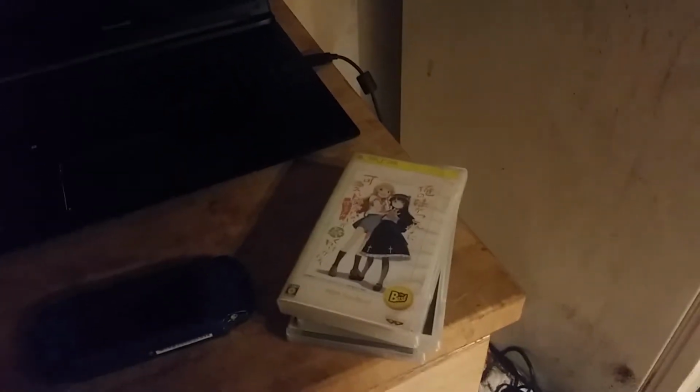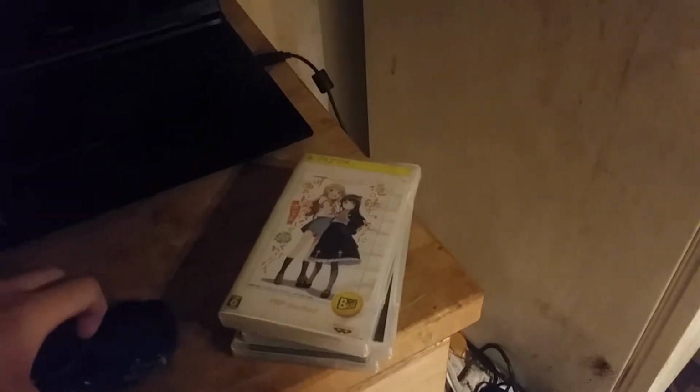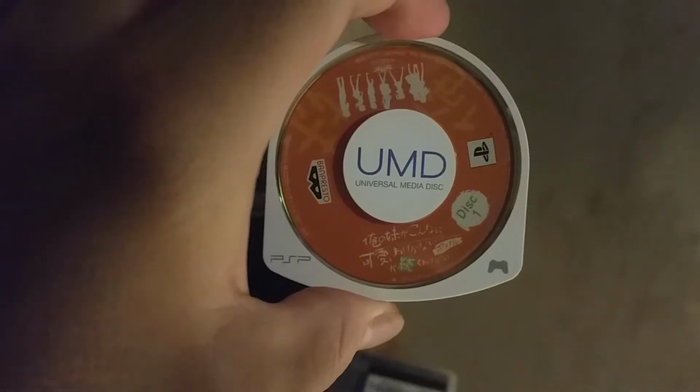I bought this game from a PSP to see if it works, and lo and behold, it does. So I'm gonna go ahead and showcase how UMD games work on the PSP. I hardly ever use this. They look fundamentally no different from UMDs in North America.